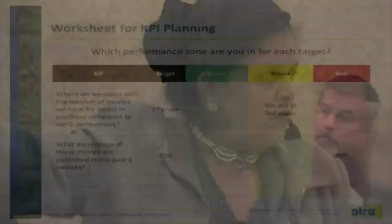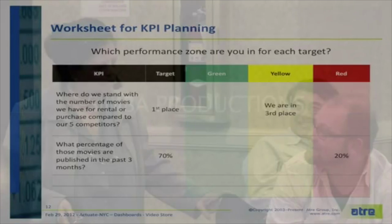Now, these are indicators which I picked. Let's assume you come up with 5 indicators, and this is green, yellow, red, for you backbenchers. There are 5 columns here. The first column says KPI, the second column from left to right is target, and the third is green, yellow, and red. Now let's say you try to figure out where you fit for that one KPI, or for all the KPIs.